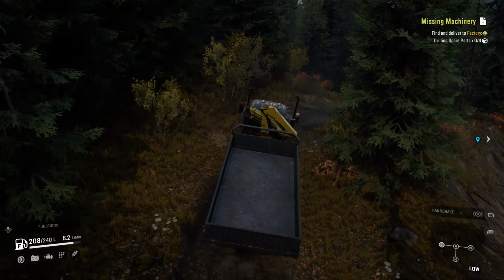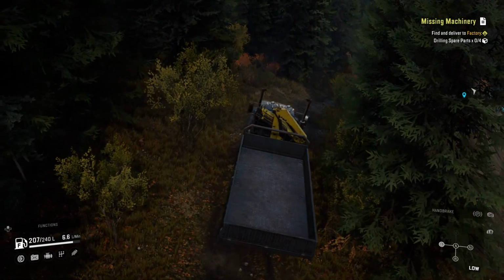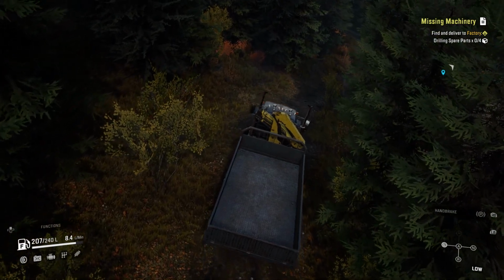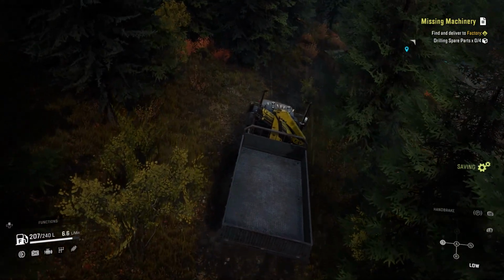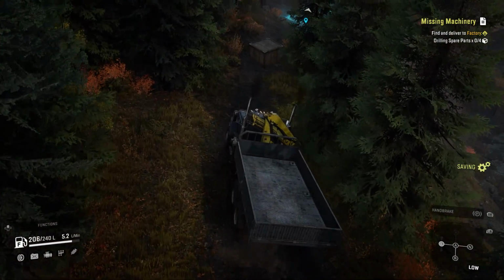See? There we go. Sometimes you just have to be persistent. What in the world are you doing? My dog is over here. I don't know what she's doing. She's like chasing flies or something. I don't know. Oh, there's a crate right there in front of us.